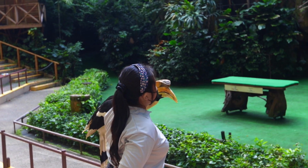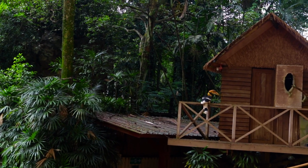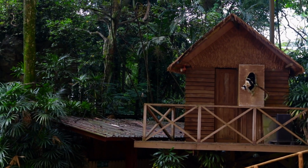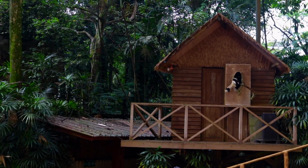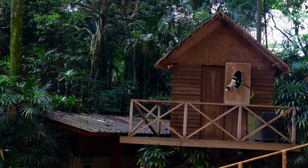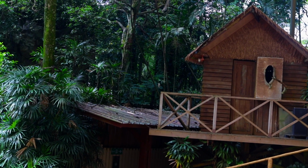Okay, Vicky, let me check out your nest box. Off she goes. Vicky, your nest box is to your right. Can you show them your cute hawk? There you go. Okay, so what Vicky is doing right now is she is inspecting her nest box, and only if she likes it, then she will hop right in. Let's give her some time. Oh, she's already got in.